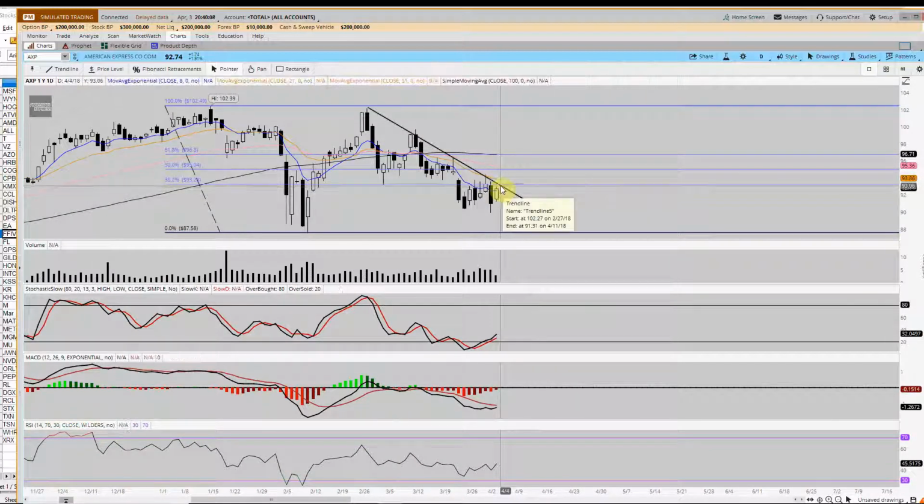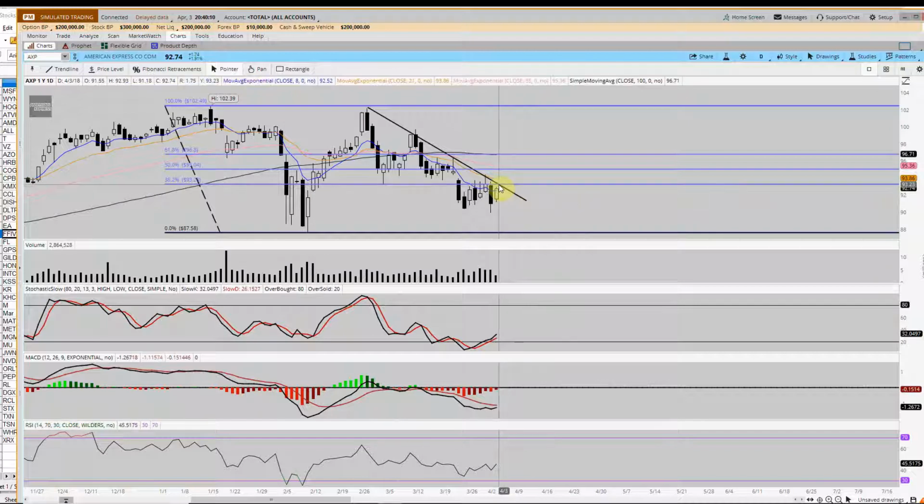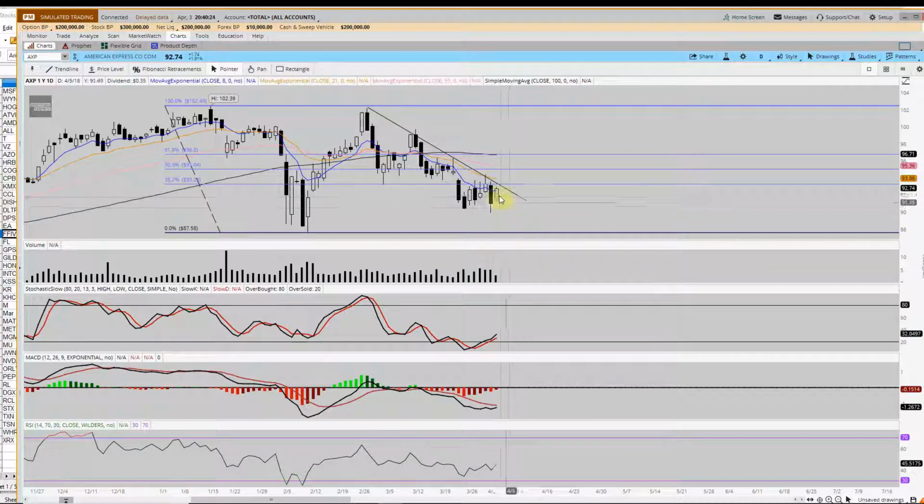I'd be looking to get out above this descending trend line here, probably around, well, maybe the 21 EMA is probably the best spot. So that's 93.86, so maybe another $1 of risk or so to see if this thing gets smacked back down. But if the overall markets rally, you can see that Stokes are looking bullish, MACD is trying to cross over bullishly, and the RSI, although it's not really doing too much, is pointing up bullishly as well.